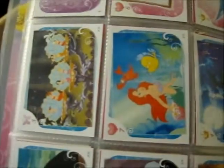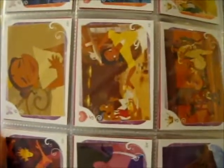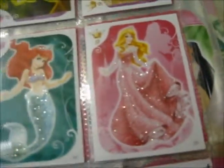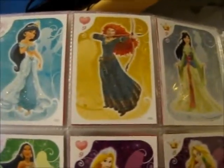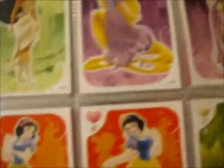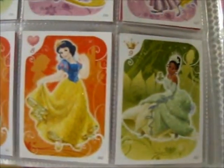And some movie cards. So obviously Little Mermaid there, Beauty and the Beast, Princess and the Frog. And some, as you see, glitter cards, which is Ariel, Aurora, Belle, Cinderella, Jasmine, Merida, I think, was it? Mulan, Pocahontas, Rapunzel, Snow White, Tiana.